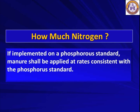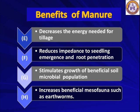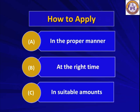So how much nitrogen? The phosphorus standard basis. So when we analyze, the nitrogen phosphorus ratio has to be looked into. Then benefits of manure, like the mulch. This also improves a lot, but the only thing, it has to be applied very carefully. The USDA and the Organic Federation has released excellent rules for that. If the manure is touching the ground, if the edible portion is touching the ground, you have to apply the manure 120 days before the harvest. And if the edible portion is not touching the ground, you can apply the manure 90 days before the final harvest.